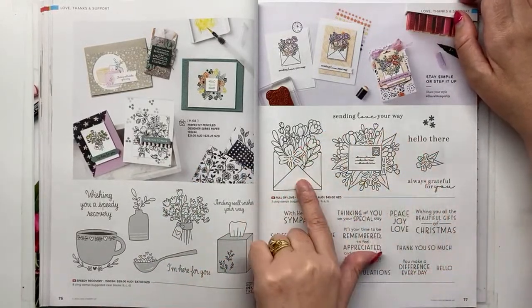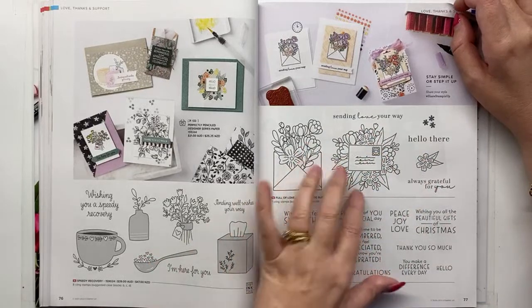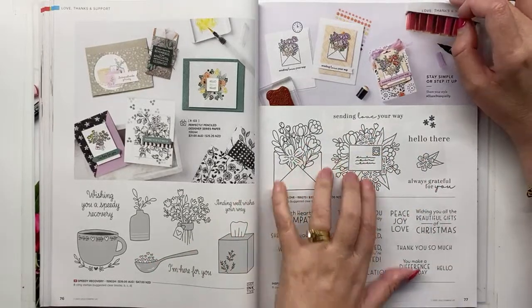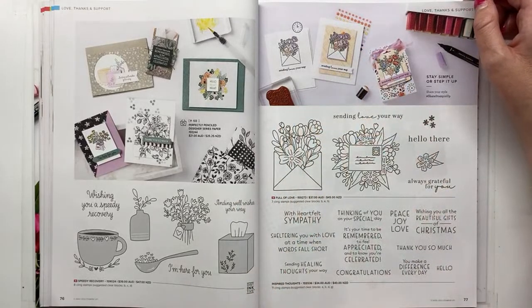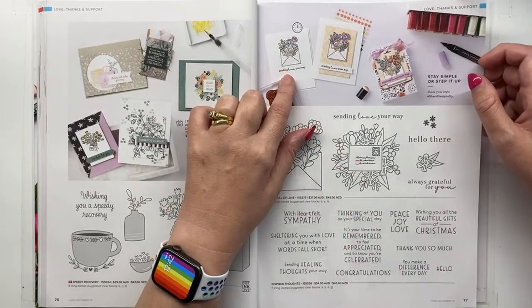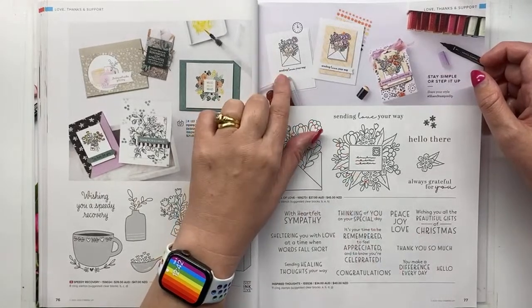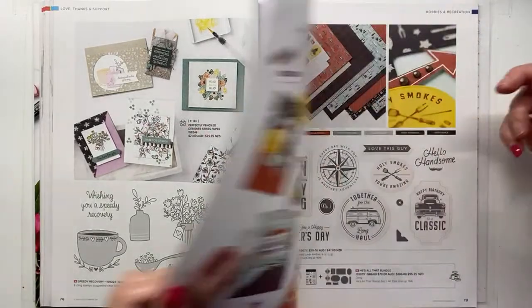Full of Love, so we have a letter and envelopes with that really sweet flowers and greenery around it, and some really lovely sentiments. I love what they've done with that. Keeping it simple, simple colouring, bit of paper, sentiment, done. And this one's even more simple because it's on one sheet, onto the card, and done.